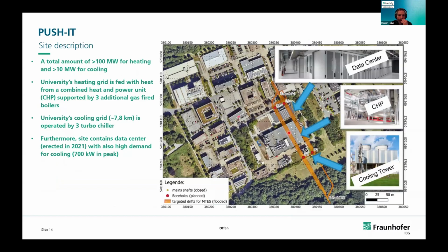At the site, we have a heating and cooling grid, and the thermal power for the heating grid is around 100 megawatt. And for cooling, it's 10 megawatt. The heating grid is fed by a CHP plant, and also in the wintertime, it's supported by 3 additional gas-fired boilers. The cooling grid is operated by 3 turbo chillers. And in addition, since 2021, we also have a data center that could utilize surplus heat during the summer. So in summary, we have the potential of 3 to 5 megawatt of surplus heat. So this is a very high potential on that site to be utilized in a storage system in the future.